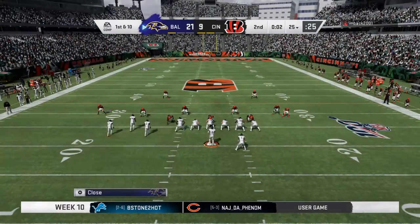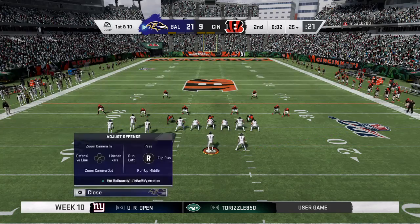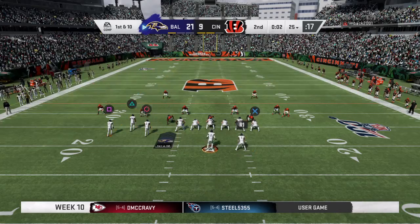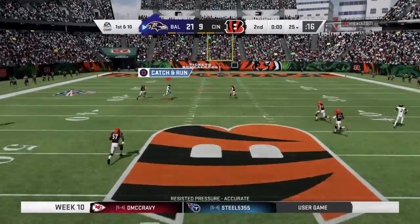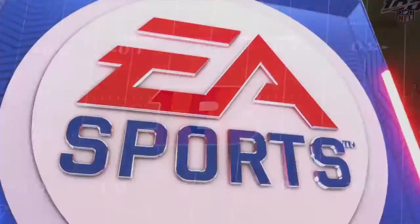Trying to get one more in here before the quarter breaks. They're running it. 50 seconds to Mike. 50 seconds. Let's go, defense. Let's go. Final play of the half here. It's Jackson. He's going deep for Brown. That's going to be knocked away and incomplete.